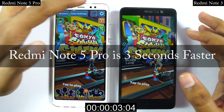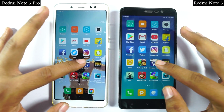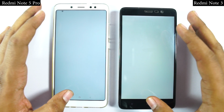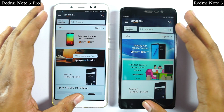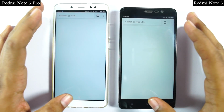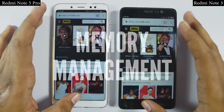In the speed test, for most of the apps, both phones perform equally good, but for some regular applications, Note 5 Pro was faster by a few milliseconds. So Redmi Note 5 Pro is definitely faster than Redmi Note 3, but considering the 2-year-old phone, I'll call it a tie. Now let's see how they perform in the memory management round.